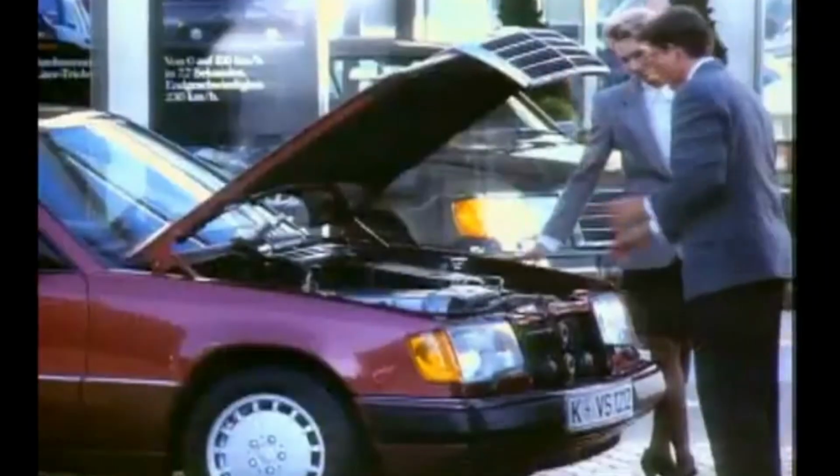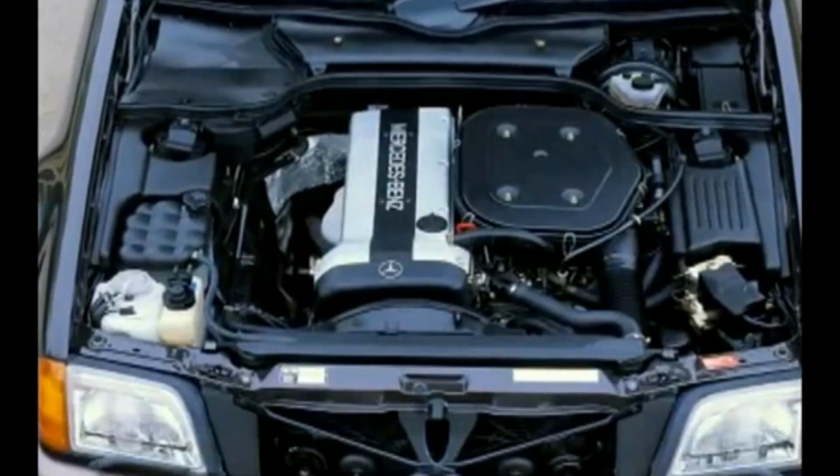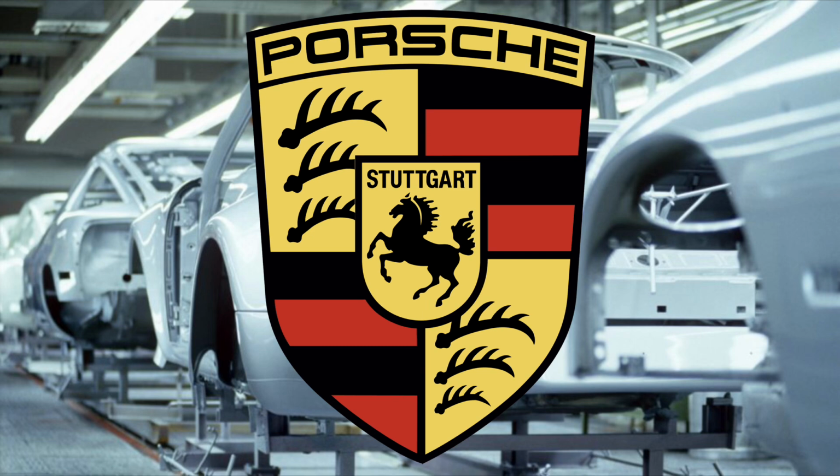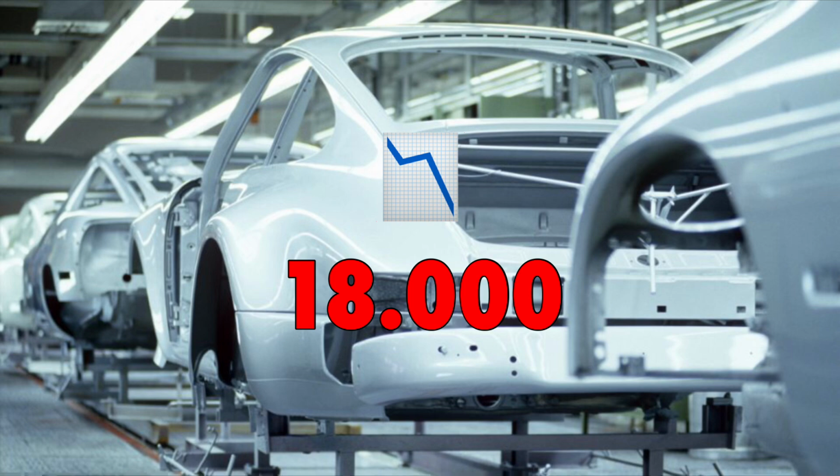As said earlier, Mercedes-Benz did not have proper engines to compete with the competition. Because of that, the company reached out to the, at that moment, struggling Porsche, which had a decrease in production units from 90,000 all the way down to 18,000.